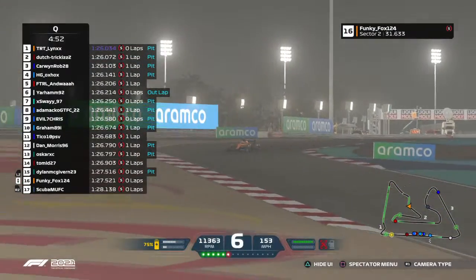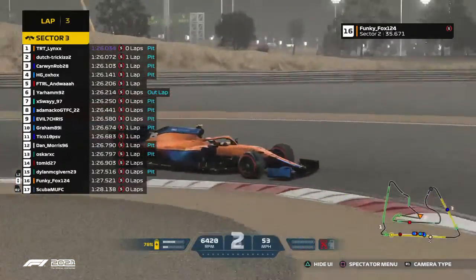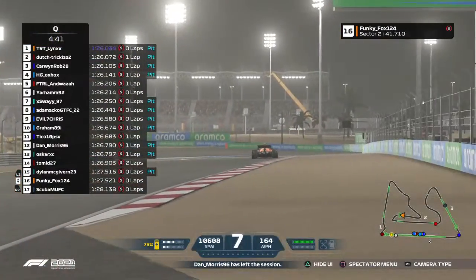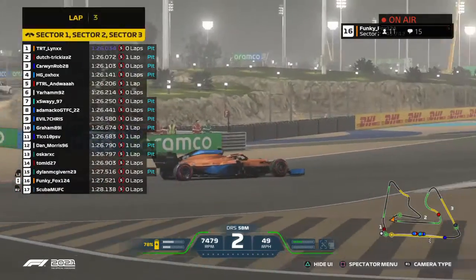So maybe they saw what happened here and decided they want a bit of that. It was a fantastic drive from both Lynx and Funky Fox, and from Danny Rick and from Lando. So McLaren in excellent form, both in FTRL and in real life.